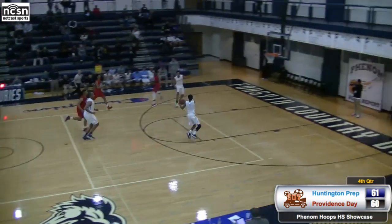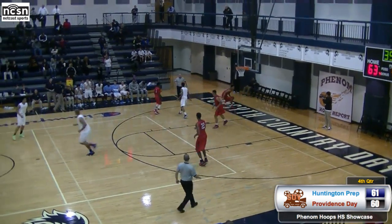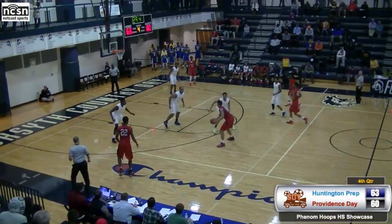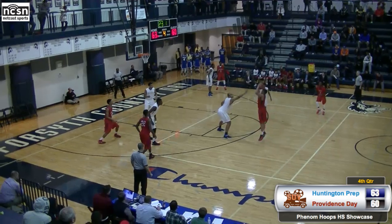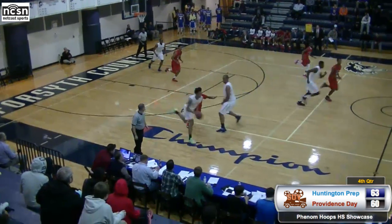Oh, nice steal in the open court. Curtis Jones, two-handed dunk, and that's going to put the lead up to 3. Now, Providence Day kind of limits their offensive options because they need a 3. They've shown that ability, but it's a little different when you have to. Very true. Chaz Ray, 26 seconds left to go. Over to the man of the day. And he's going to shoot 3, and that's way off. Probably too early to shoot that.